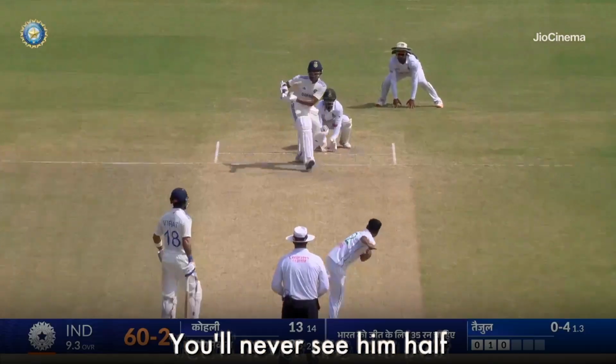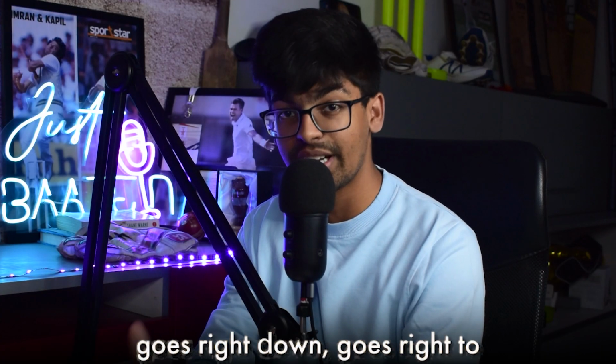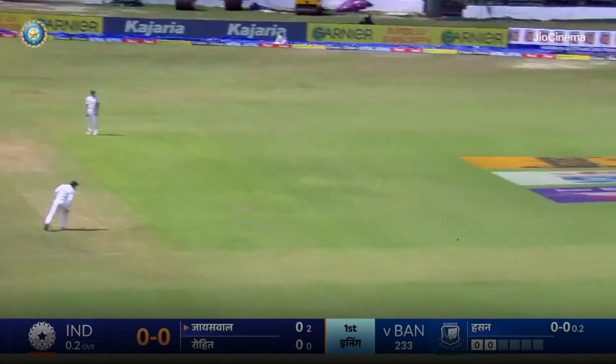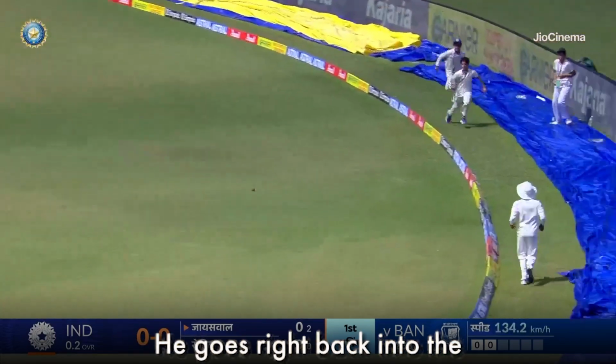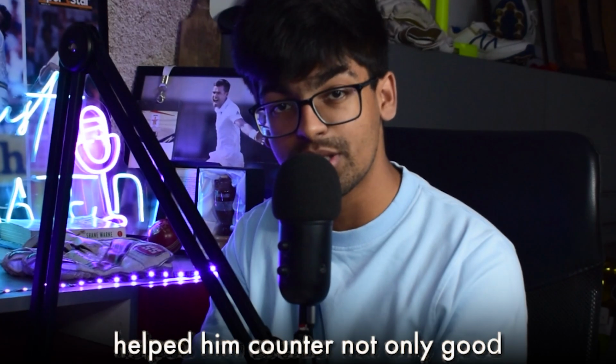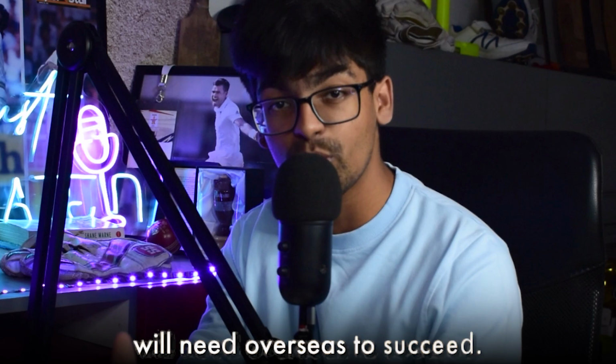You'll never see him half attempting a sweep shot. Whenever he looks to sweep, he goes right down, goes right to the pitch of the ball and then plays the sweep shot. And the same goes for something like playing a cut shot or a hook shot. You'll never see him play these shots from the crease. He goes right back into the crease, uses the depth of the crease. And this is something that has helped him counter not only good spin attacks but also good pace attacks. And this is something that he will need overseas to succeed.